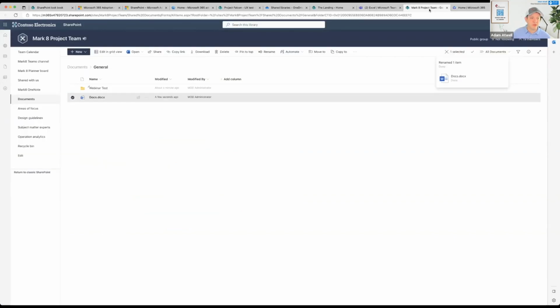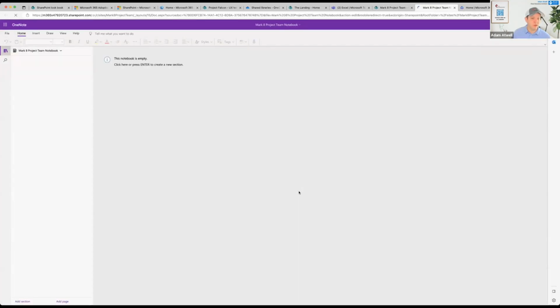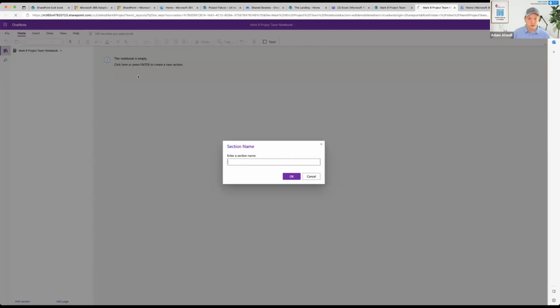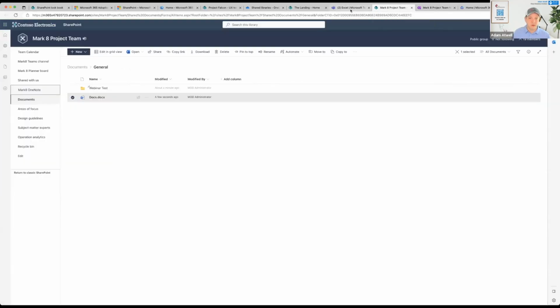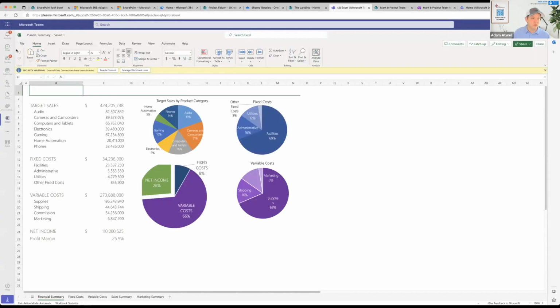The one other thing I mentioned, inside of this SharePoint team site, you can see there is a Mark 8 OneNote. Now, if you click on the Mark 8 OneNote, what it's going to do is it's actually going to open up the section. Right now, this notebook doesn't have anything in it, but I'm going to just create a test section. And then you could add some text, and that's fine. And now inside of the Mark 8 project team notebook, we could go back and it'll be there, of course, but we could go back to Teams itself.